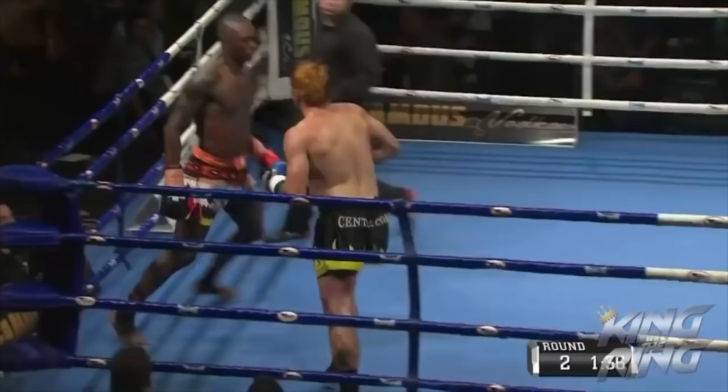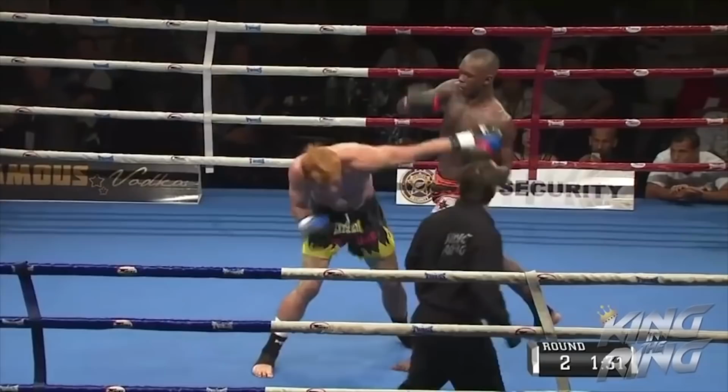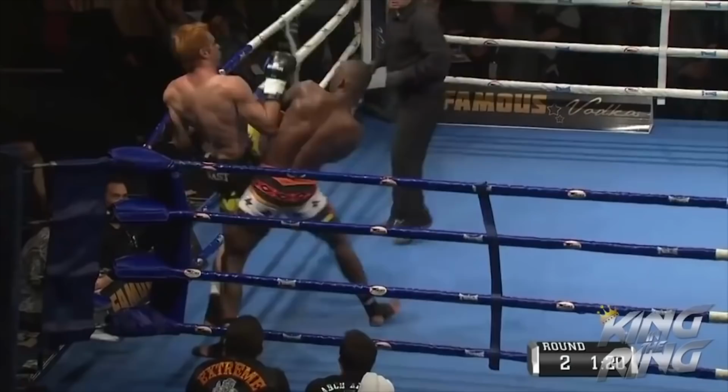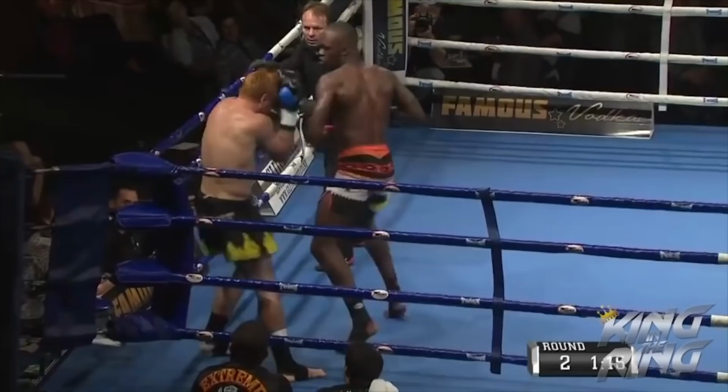Beautiful head work. Just picking him off at will. Flipping right hand again. Loudon in trouble now. Big trouble. Referee looking very closely. Adesanya, just beautiful work. Loudon, how tough is he? How tough is he?